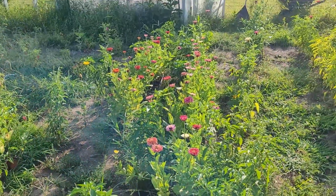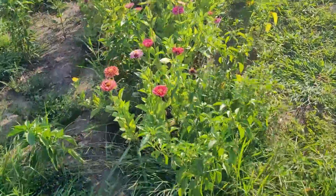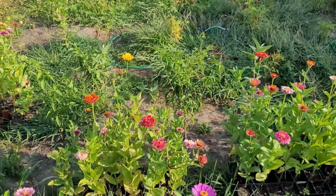The amount of butterflies we have been getting in our garden has been outstanding. They've been so cool looking. So peppers, we just picked a whole bunch of peppers out of the garden. We got some more to pick over there. You can see a few.